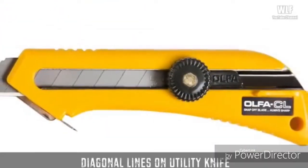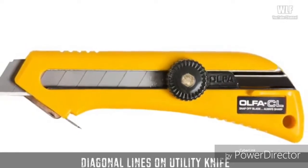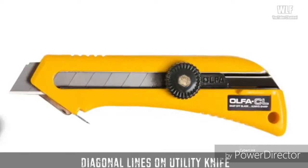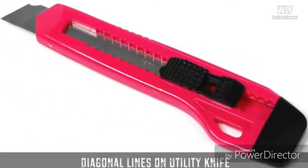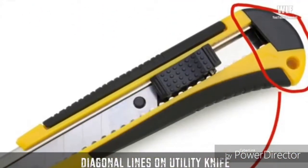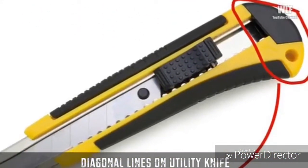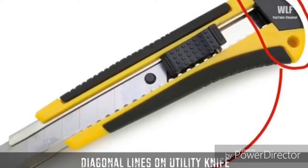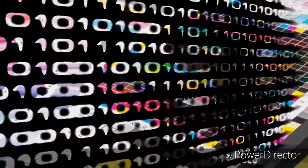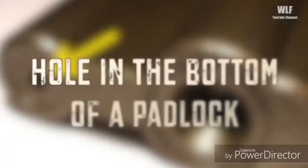Diagonal lines on a utility knife. If you take a close look at the blade on your utility knife, you'll notice there are small diagonal score lines. They're not just there to look pretty. They enable you to break off the end of the blade so you can have a fresh, sharp knife whenever you need. Carefully remove the black cap. Slide the blade out of the rear end and use the cap to snap off the blunt blade before reconstructing it for the item.